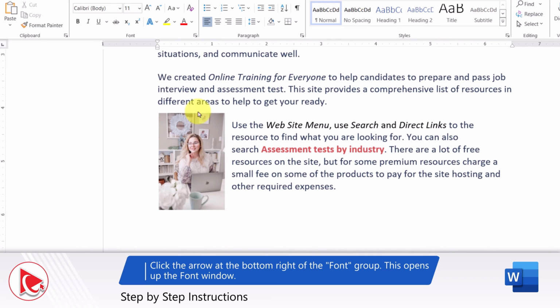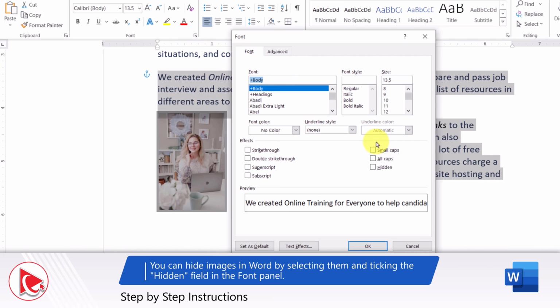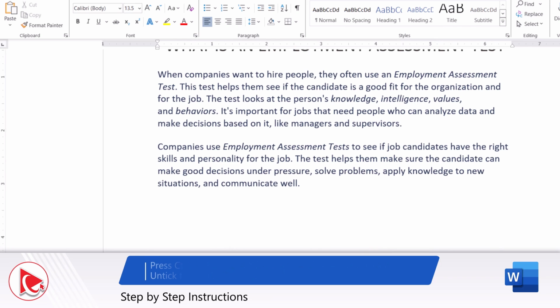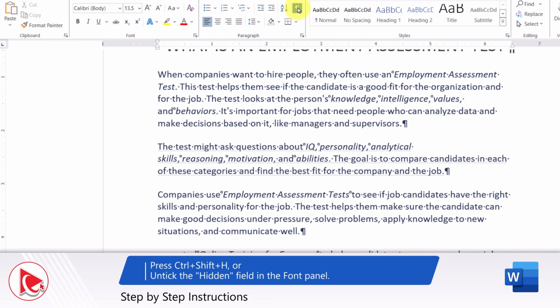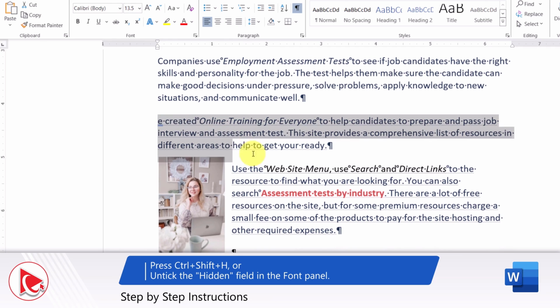If you have an image in your text, you can hide it in the same way. You just select the text and the image, or just the image, navigate to the Font Properties section, and click Hidden. To unhide it, you follow the opposite steps. Click on the Properties. To view hidden text, you click on the Show Hide button in the ribbon. As you can see, the text that we hide is underlined with a dotted line. This is an example of the hidden text, as well as this is also an example of the hidden text with the image.